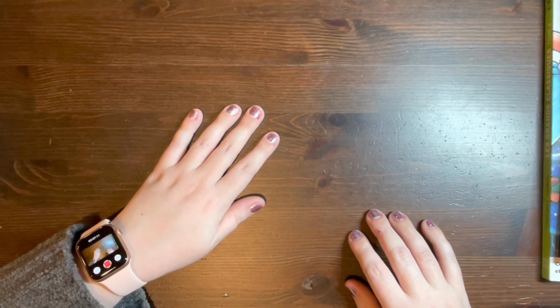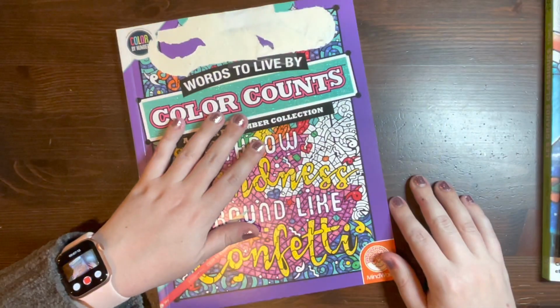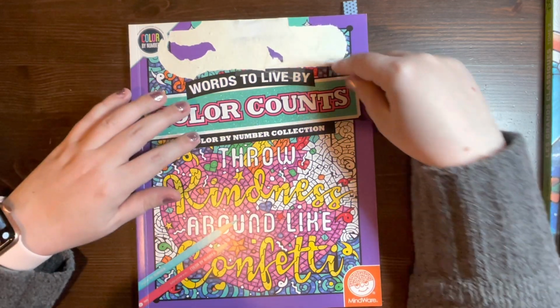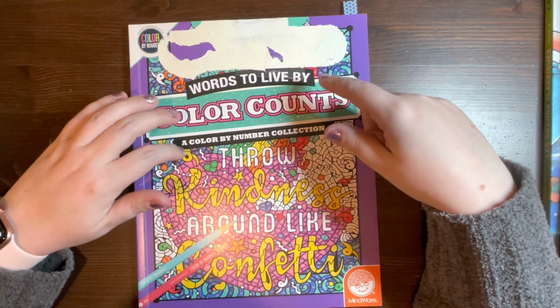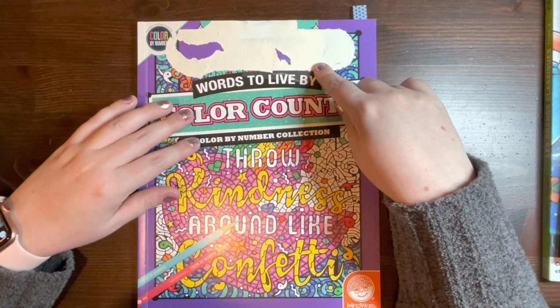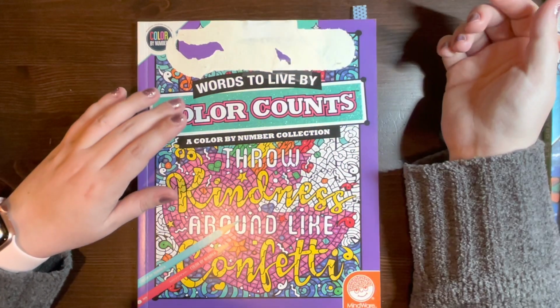Next is my tragedy. The image turned out great, don't get me wrong, but look at this, guys. So there's a glitter pen that comes at the top of the book that you're supposed to use for certain images in the book. And if you saw my most recent haul video, this book was in there. It's a beautiful book, but I actually messaged Mindware. They haven't responded back to me, but I just told them this was really poor design.